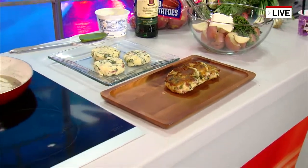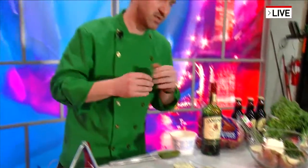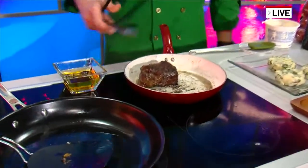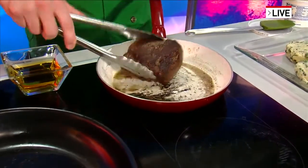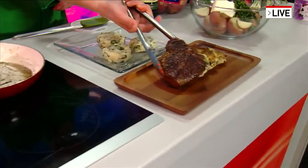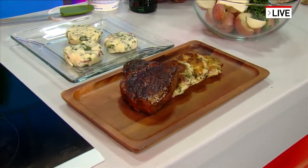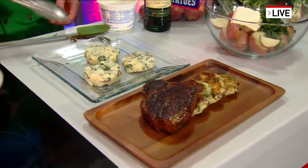Well, this is a traditional Irish dish that I've taken a little bit of a twist on. It's typically cabbage, and I just added kale, which is the same concept. And with the dish itself, you can use brisket, you can use lamb. Today I've just chosen steak, just based on what I have available. So I cooked the steak in a pan, and we've got a little bit of rosemary in the dish. I'm gonna pull that rosemary out, and we're gonna use that same pan.